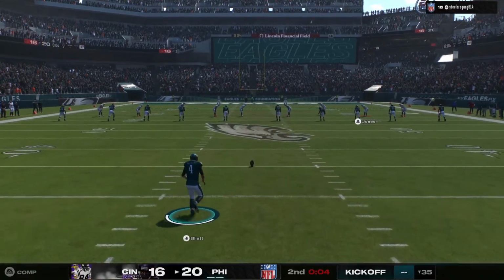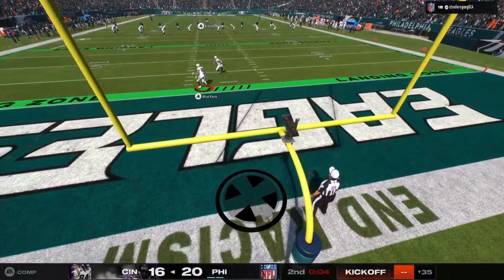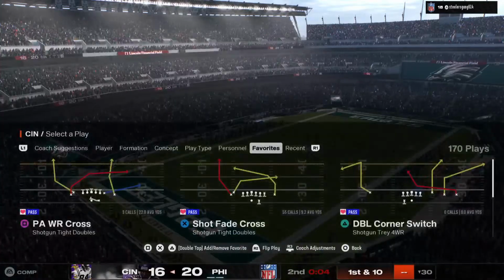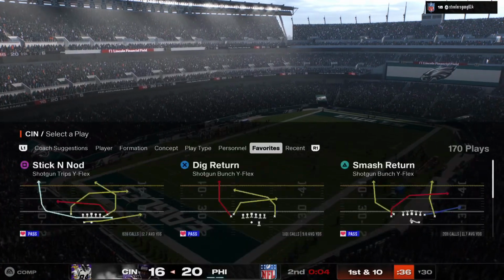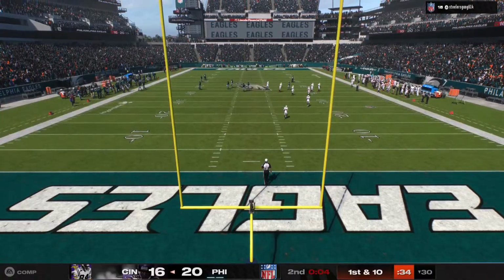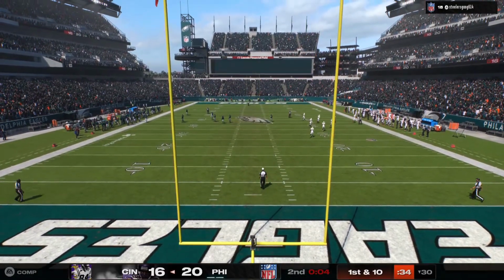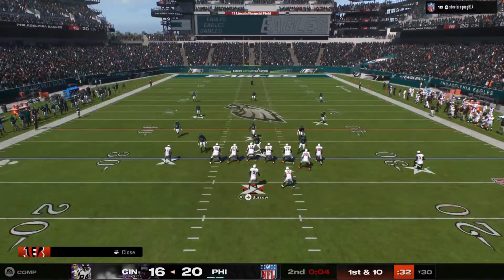So, final seconds of this first half. Looks like they'll take a lead into the locker room as the kick's away. And no chance to return this one through the end zone for a touchback. First and 10.